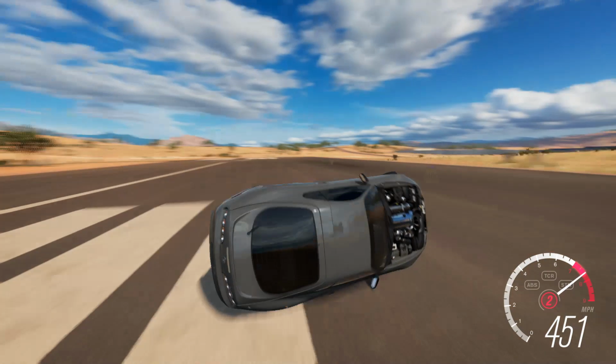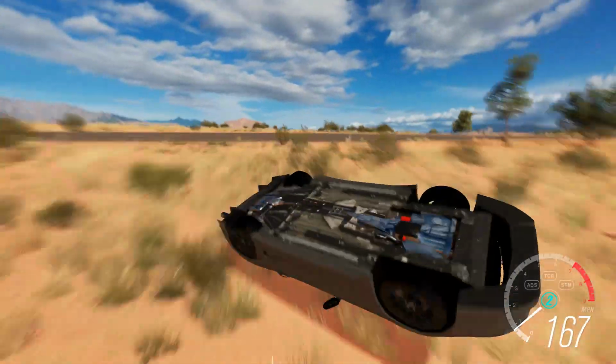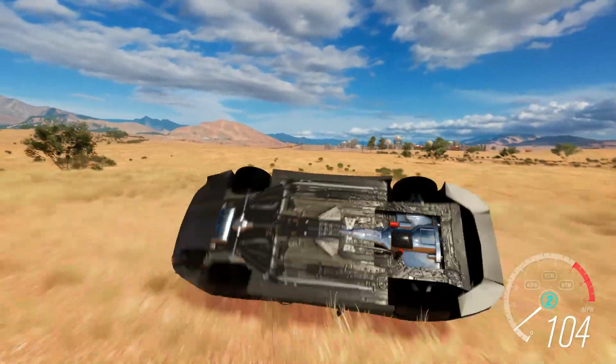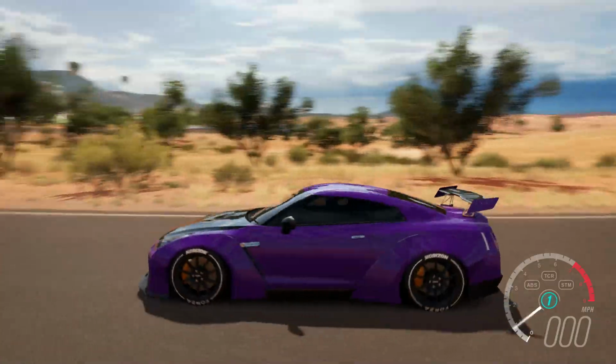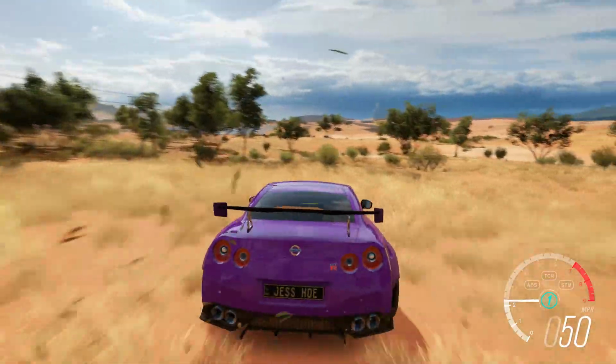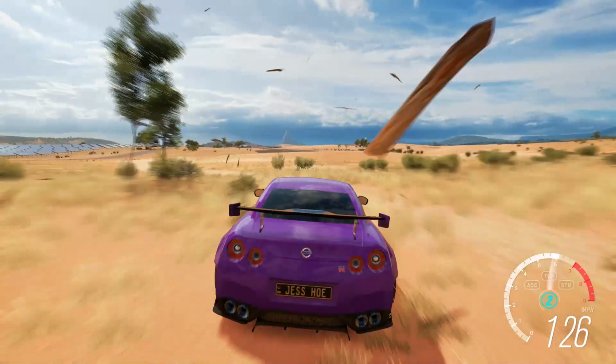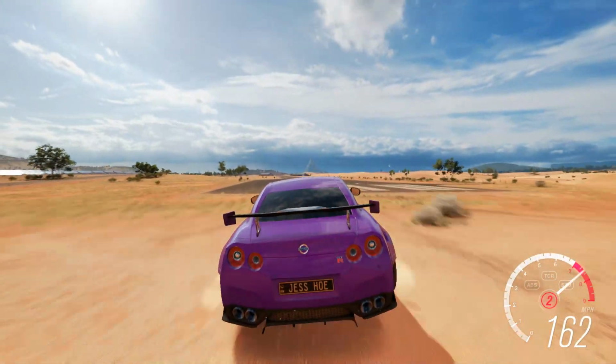Oh, second gear had so much power then it just wheelied. Definitely wouldn't want to be doing this in real life, would I? Yeah, this one already has the insane power, which is good. Don't need to fiddle around with the supercharger. Whoa! Come on!